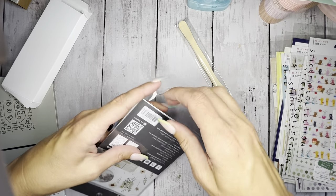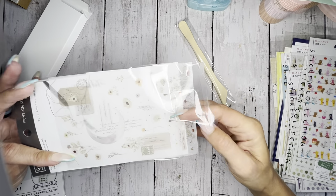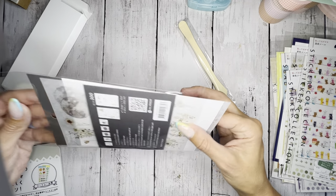These cats are so destructive today between their zoomies and all the paper. They're going crazy.